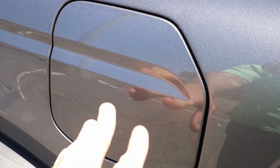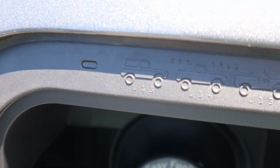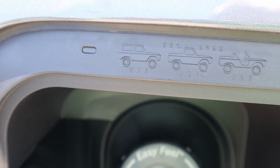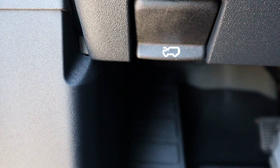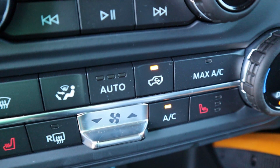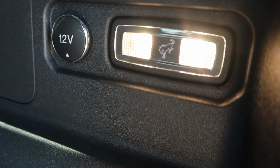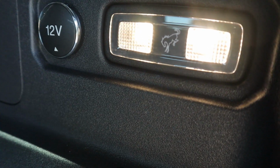So let's talk about Easter eggs, and there are a couple of them. On the inside of the door cap, you have 3 little sort of icons of original Ford Broncos along with the body codes that they had, and it says established 1966. That's a tribute to the original Bronco. On the interior of the car, where you go pop the hood and where you hit recirculate to recirculate the air, those are both icons of little Broncos in the front cabin. Of course, you have the obligatory Bronco logo inset into the headlight, and there's also a Bronco logo in the rear cargo area on the control for the dome light for the rear cargo area.